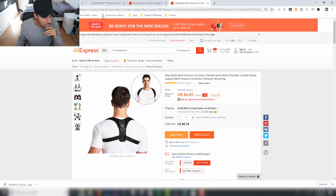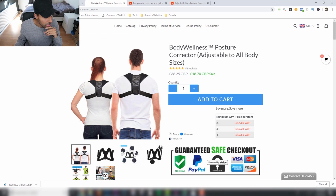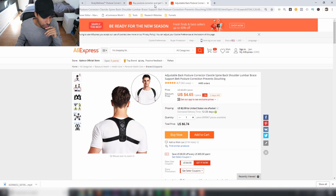So $7, and they're selling it for, let's change that to US dollars, $24, which it may probably have shipping attached to that as well. So they're making a nice amount off it. Again, although they've got upsells on there, frequently bought, that's for me a winning product and something that, you know, would be 100% worth a test.